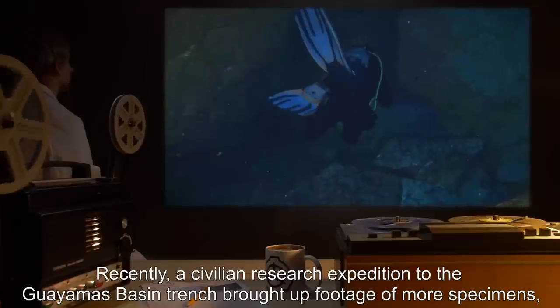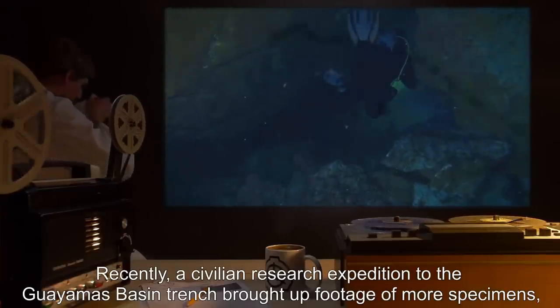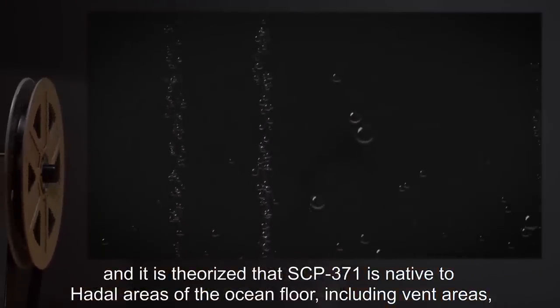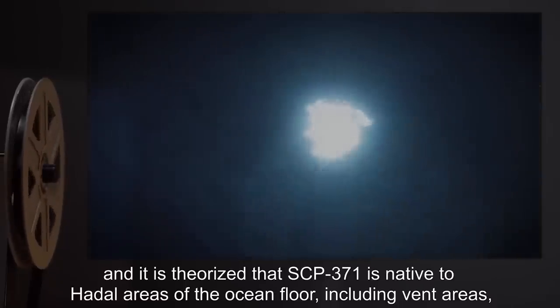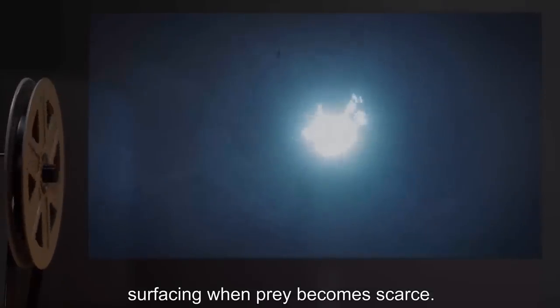Recently, a civilian research expedition to the Guaymas Basin Trench brought up footage of more specimens, and it is theorized that SCP-371 is native to hadal areas of the ocean floor, including vent areas, surfacing when prey becomes scarce.